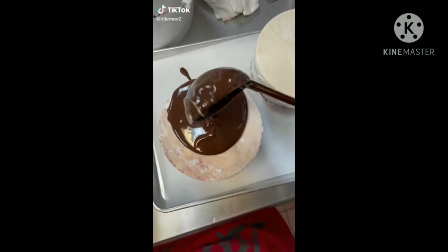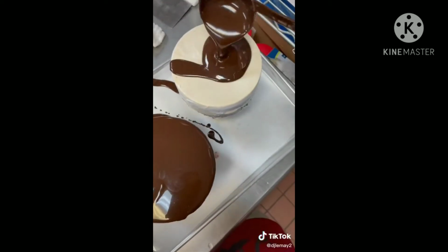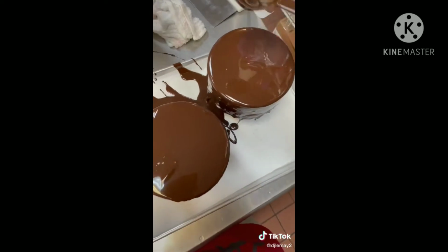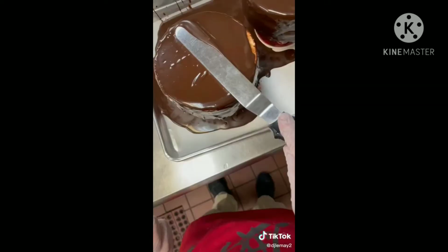I've decorated so many cakes the last few days. I have enough cakes to probably post about one every hour for the next 2 days. It's gotten to the point where I've just stopped recording. How many videos is too many videos? I don't know. But I put 2 cakes in this one.